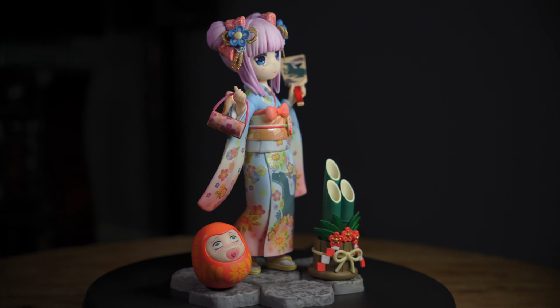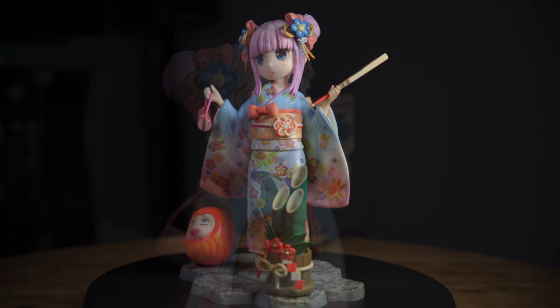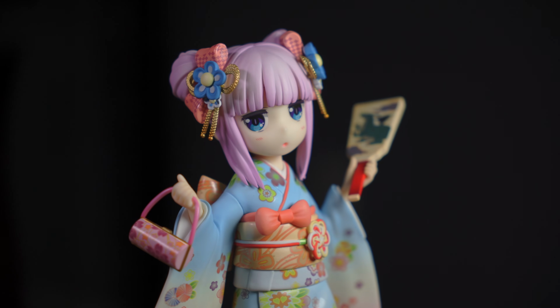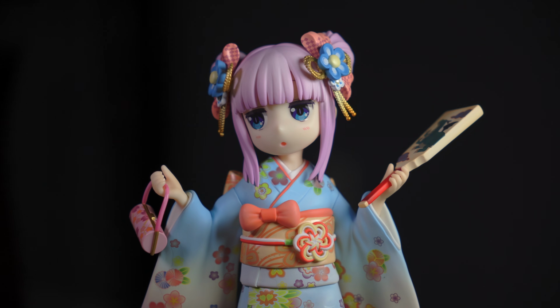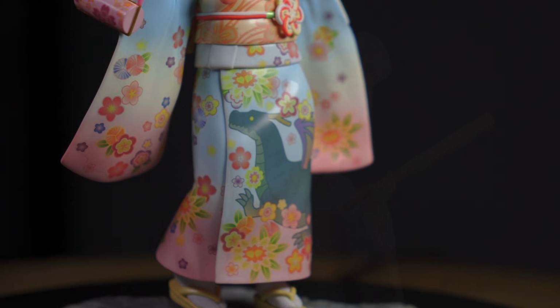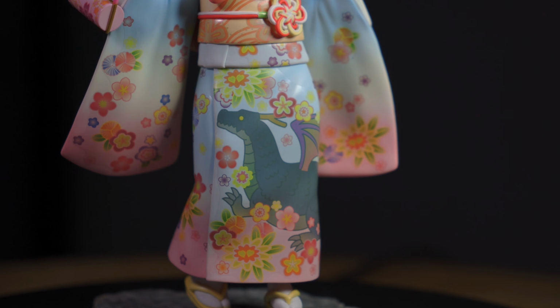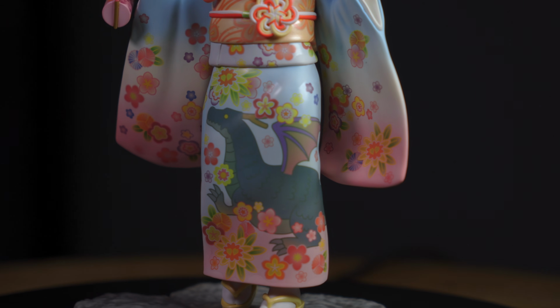So starting with the head, everything about the head is perfect. Looks just like Kanna. The hairstyle is super adorable. These little accessories that she has in her hair are so very well detailed. They just look so cute. And then her kimono, oh my gosh. So we got that ombre look going from this blue, going down into a pink at the very bottom, the flower prints, and then of course we have the Tohru dragon on her as well. And yeah, it's just so well done.